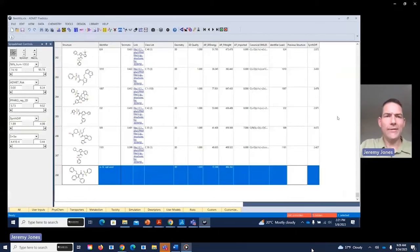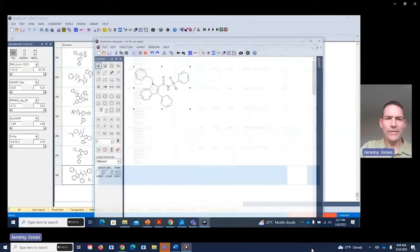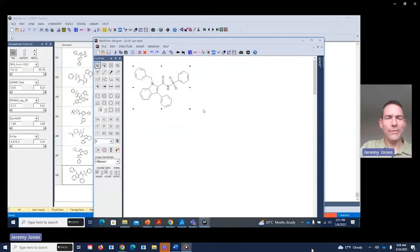Okay, I've got our ADMET Predictor screen, as you see here. The software is up. Incredibly easy to use, a nice graphical user interface. But I want to dive into this here. You can see that seed molecule we were just talking about. You can double click and bring up Designer. Very nice editing software here.